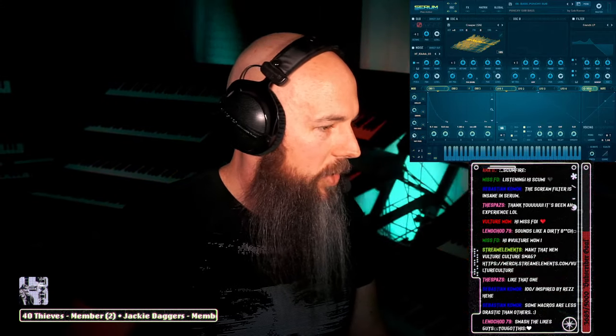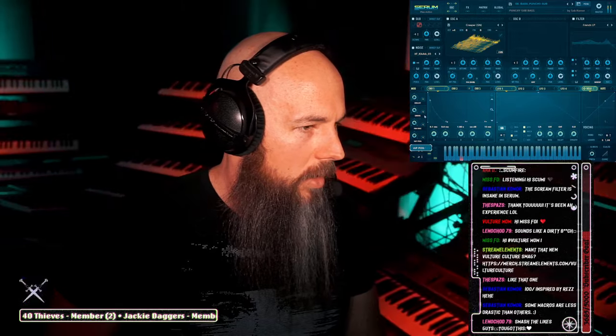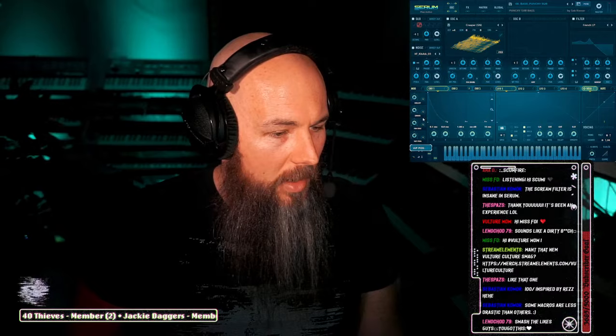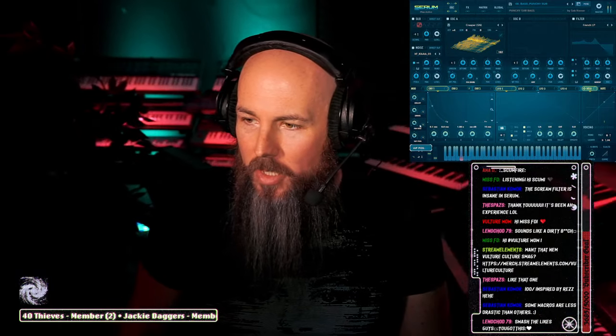And then we can scan. So this is a good example of what I'm talking about. You can scan the wavetable and get different harmonics by moving this macro. This is the bottom left here.